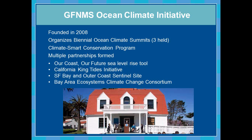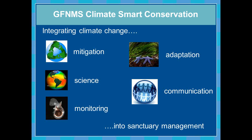As I mentioned earlier, we are a member of the San Francisco Bay and Outer Coast Sentinel site, and we're also a founding member of the Bay Area Ecosystems Climate Change Consortium. So to get into our Climate Smart Conservation Program, this is really the focus of the climate team at the sanctuary, and really what we're looking to do is to integrate climate change into every aspect of sanctuary management.